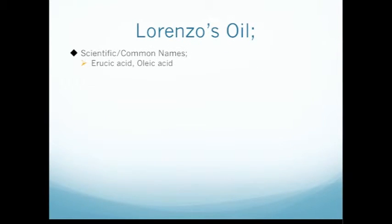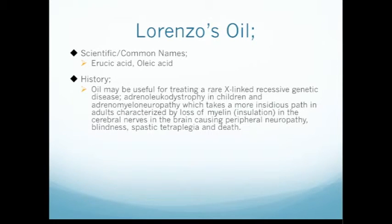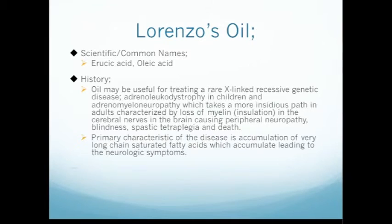Lorenzo's oil. This is erucic acid or oleic acid. This oil is useful for treating a rare X-linked recessive genetic disease known as adrenoleukodystrophy that occurs in children, and adrenomyeloneuropathy, which is a more insidious form in adults characterized by loss of myelin, the insulation of the nerves in the brain. It causes a peripheral neuropathy, blindness, spastic tetraplegia, and death.